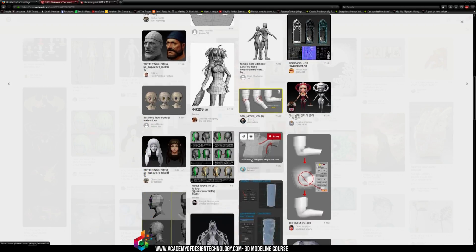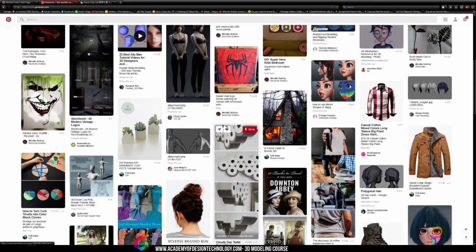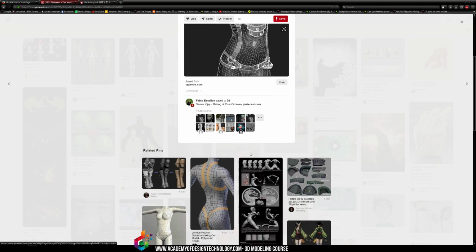Oh, that's a cool character right there. Oh, how did they do this hair here? I'm interested. I'm curious. So they laid out the hair like that, and then they broke it apart using NURBS, I guess. This is Japanese, so it's a little hard to understand. But by clicking on one thing, it can lead you to a whole bunch of things and learning new tools and tips that you may have thought you've never come to see again.